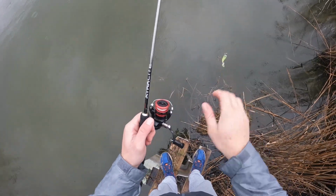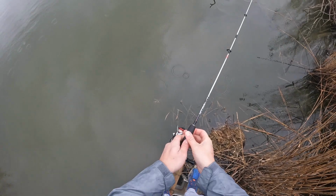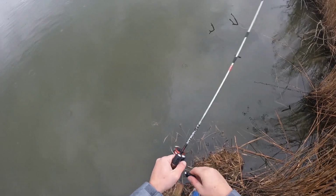What's going on, guys? So it's January 12th, and I'm just going to target some white perch here on Long Island. A little stormy today.